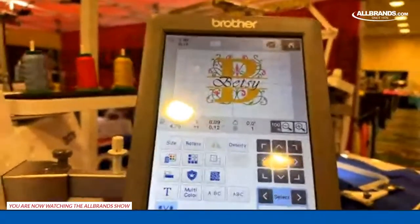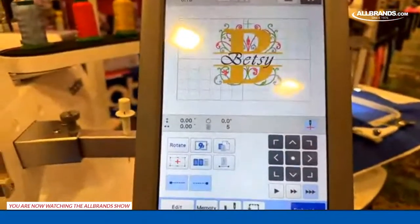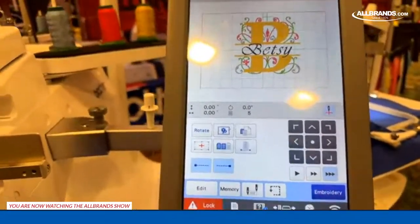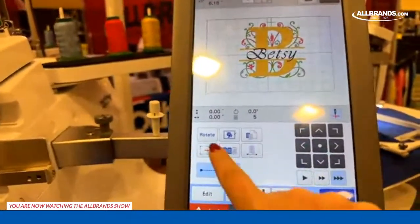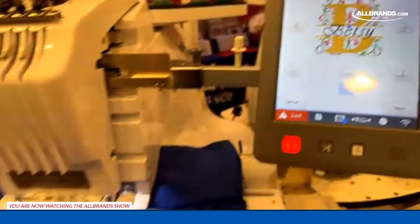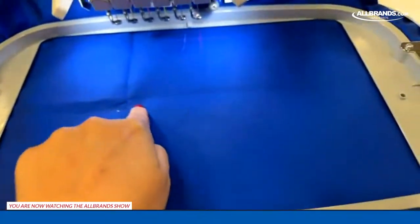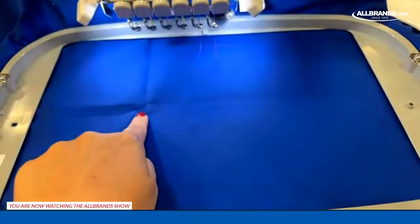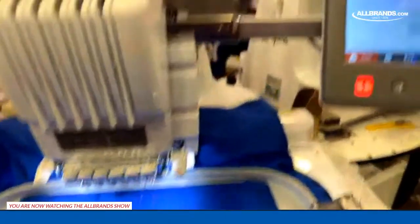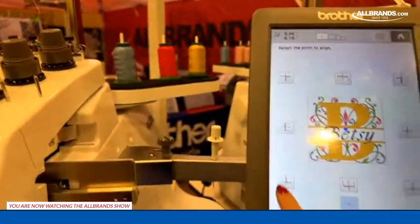Oh, okay, so first I have to show you the laser. So this is on the PR1X and the PR680W. That is this button right here. And all I have to do is say, where do I want my design? I already have like a fold in my fabric. So I'm probably going to start it here on this point, and I want it to match this point. So if I hooped crooked, that's fine. So I want it to be on the center.